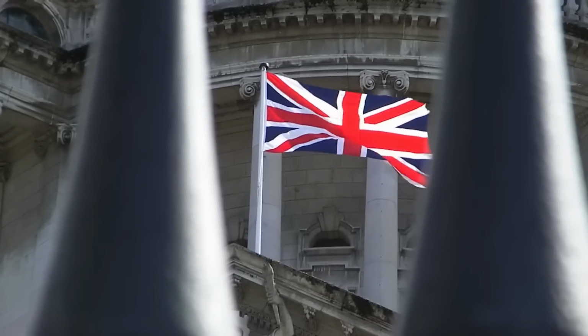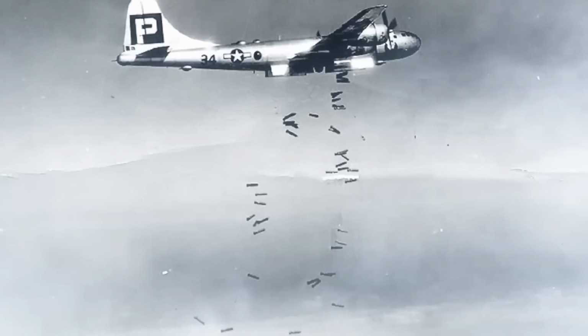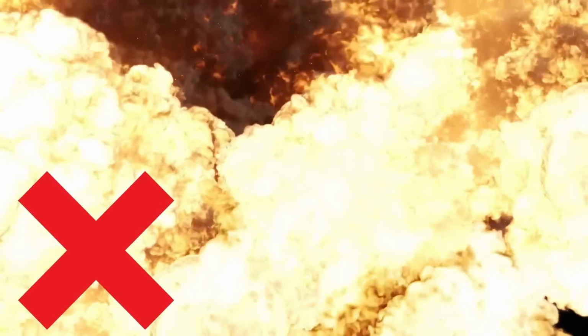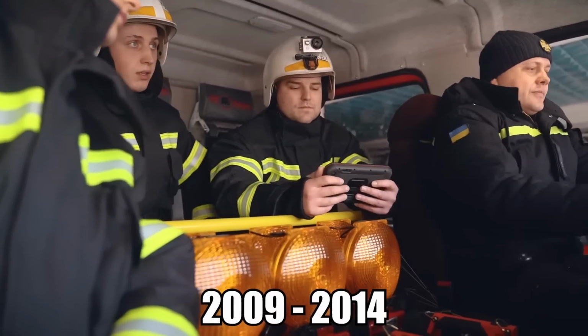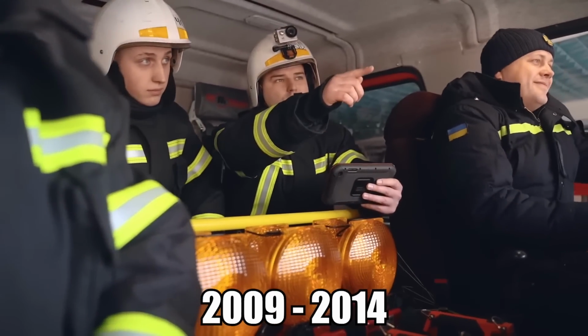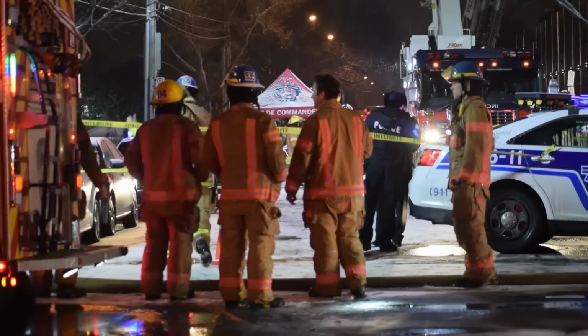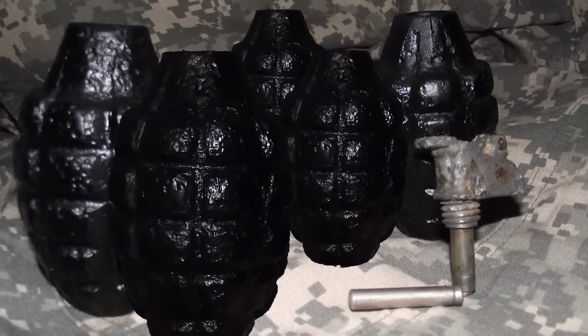In case you didn't know, this is actually a huge problem in England. During World War II, Germany tried to bomb the English into submission by dropping thousands upon thousands of tons of explosives on the capital. Some of those bombs didn't blow up. According to the London Fire Brigade, between 2009 and 2014 alone, they had to attend to 7 unexploded bombs that had been accidentally discovered, along with 5 unexploded hand grenades.